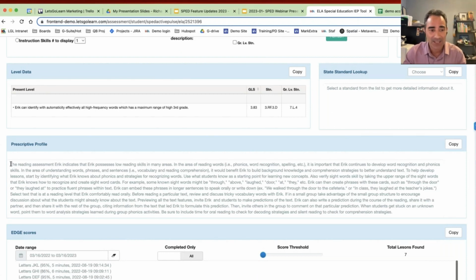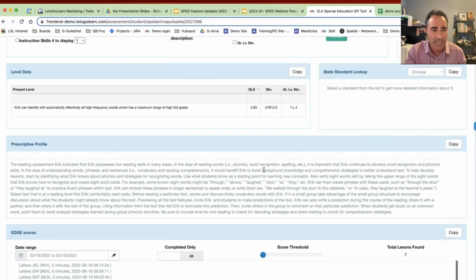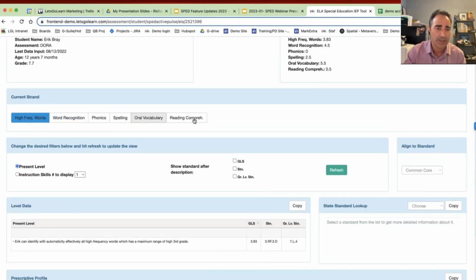It exactly talks about the nature of how Eric is good in decoding, but he's lower in these other areas, and what does that mean? So this is a great place to start. I could copy that text, tweak it, and use it in my IEP, my present levels. Also, of course, I can drill down and take a look at some more detailed stuff.